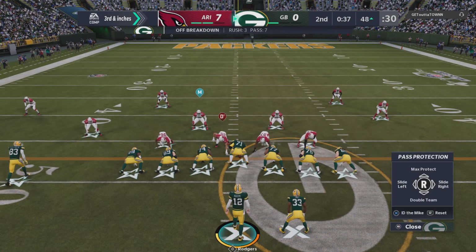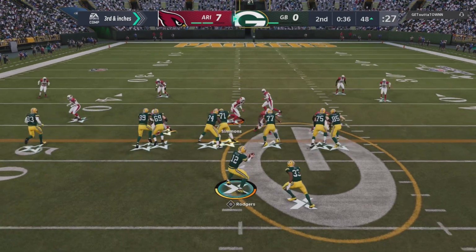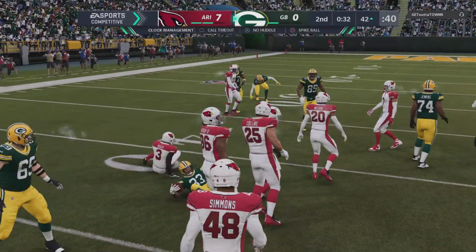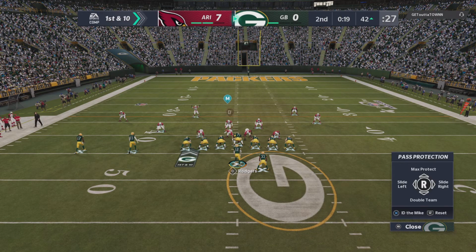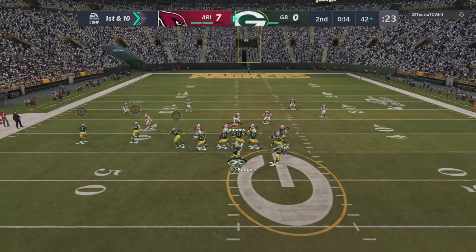The last catch nearly got him a first, but it did not, and they'll try to convert on third and inches. They'll try and run for it with Jones. And he's got the first down yardage before he's brought down at the 42. That's good. Give him the third down conversion, 5 yards on the play. First and 10 at the 42-yard line.